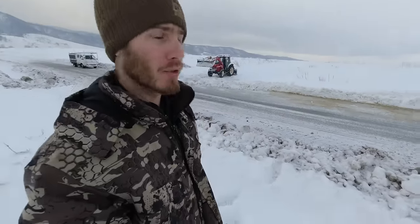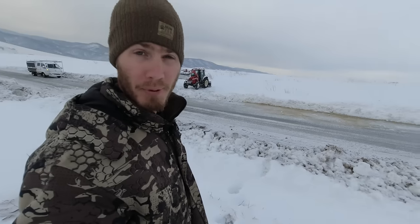Can't see anything. Snow's in my eyes. We have 81 days left to build our cabin. We have been away for the weekend and we had a massive amount of snow come through. You can see Dad's just clearing the entry to our property now.